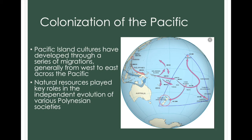The Polynesian peoples and their unique cultures developed through a series of migrations, generally from west to east. Natural resources, many of them plants, provide evidence of travel routes and interactions among Pacific peoples over thousands of years. Plants, many of them endemic, played key roles in the development of the unique cultures that developed in these geographically isolated island groups.